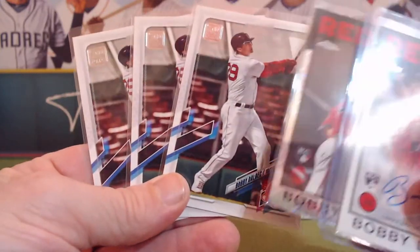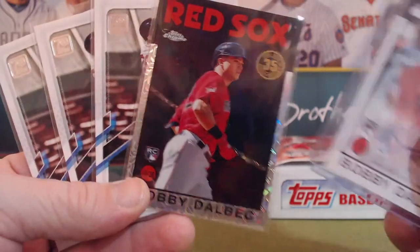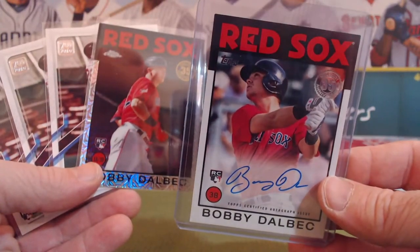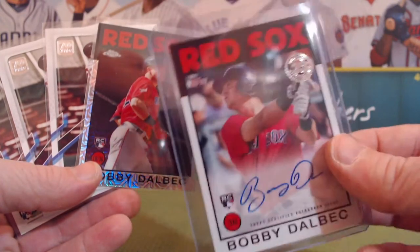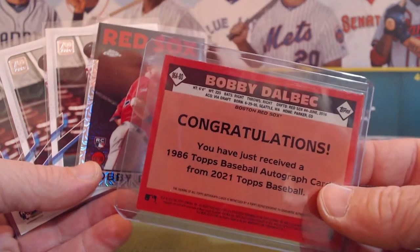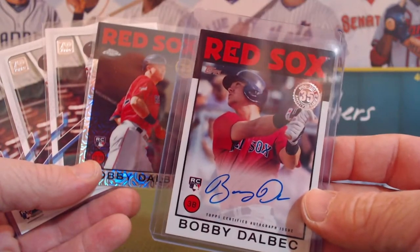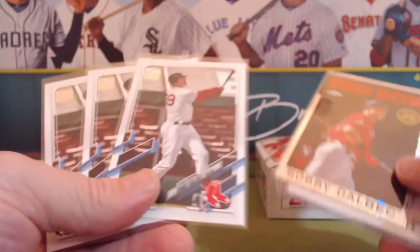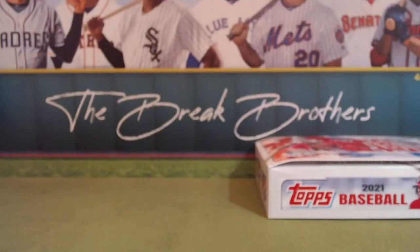So we got the three base autos. We've got his 86 silver pack refractor, and then, wow, how about that, guys? Bobby Dalbec, that's a certified auto, rookie, 86, 35th anniversary. That's an on-card. That's not a sticker. That's what just makes that over the top. And as Ron said earlier, he looked, it's like a $120 card. So congratulations to our Red Sox owner tonight, Eric C. That is a nice pull there.